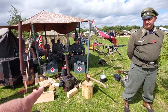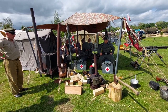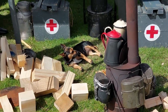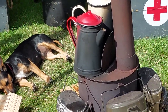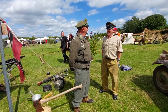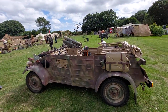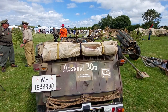So this cooking device, I've not seen that before. Is that a standard? That's quite clever, isn't it? Yeah, it will be kept warm. I see that. It radiates across, doesn't it? So this is an original Cooper wagon?